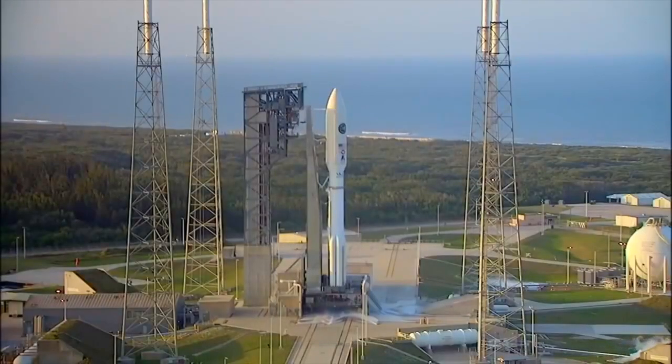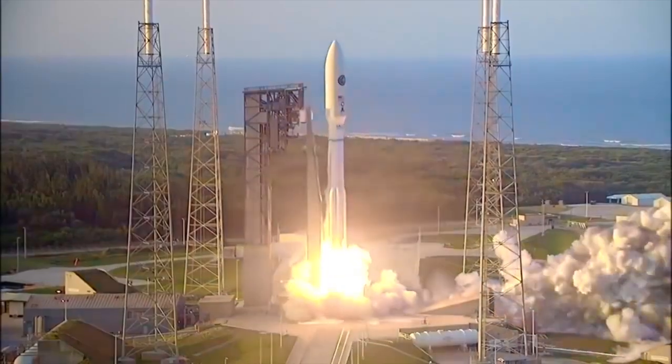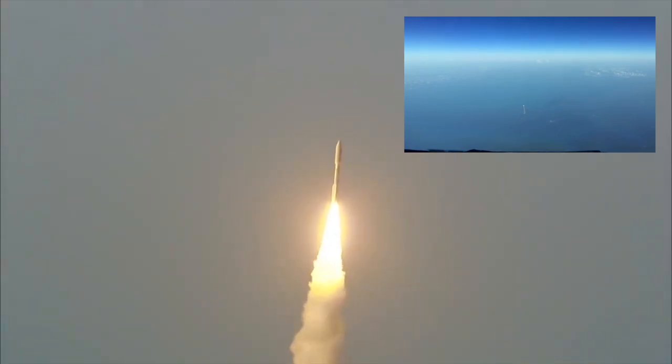T-minus 10, 9, 8, 7, 6, 5, 4, 3. We have ignition. 2, 1, and liftoff of the United Launch Alliance Atlas V rocket with AFSPC-11 for the United States Air Force.